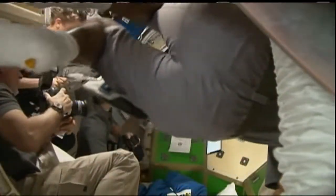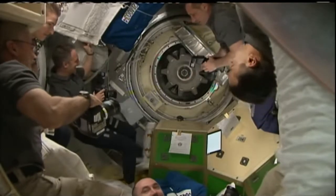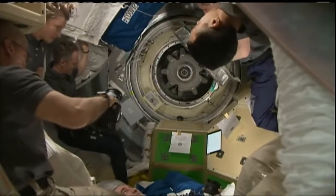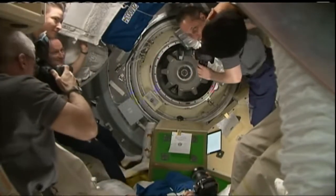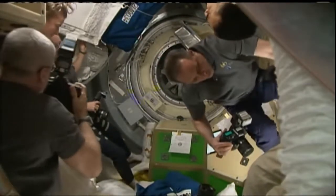Rajachari, Tom Marshburn as well. Also, the entire crew will be in this space to welcome the Soyuz MS-21 crew aboard the International Space Station. Standing by for hatch opening.